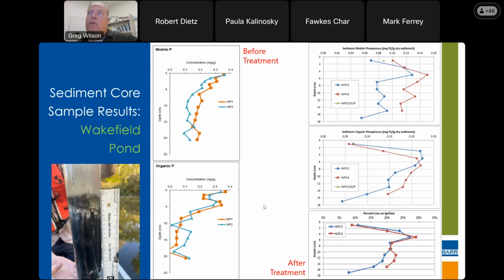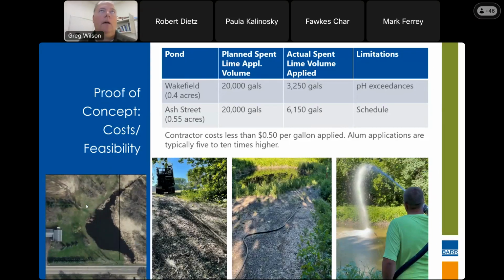So in some ways, we believe that the presence of the spent lime actually changes the oxygen demand in the process. And then there were organisms in the sediment cores that we collected, and they were mixing some of the spent lime into the superficial layer of the sediment after we collected these samples. So we thought those were all good signs for how well this was working.